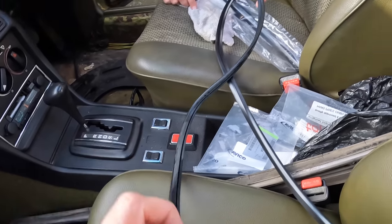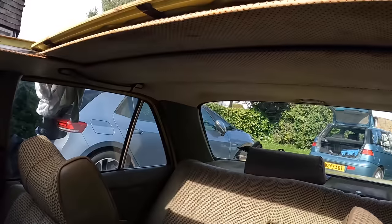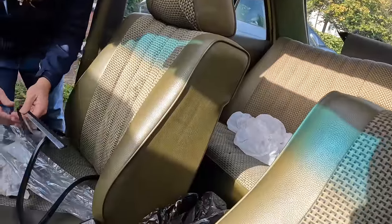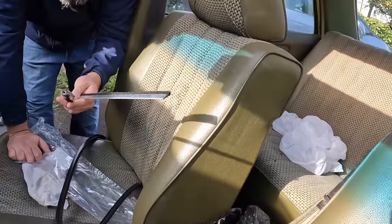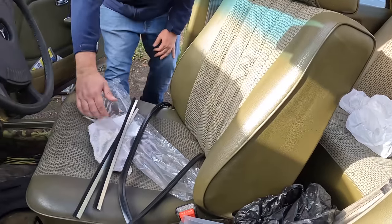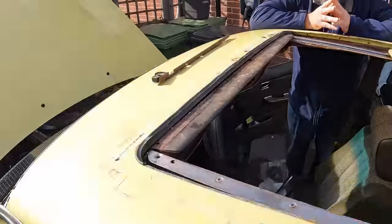Oh, okay. So there's not anything that goes on the front of there? No. Oh, okay. So if we are going to do the front seal today, then we only actually need to just do the sides. Unless you really want to tackle that.